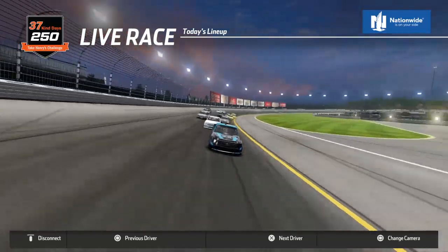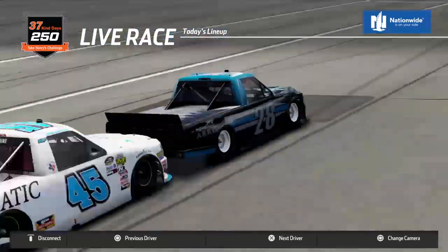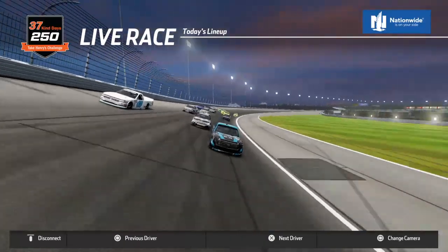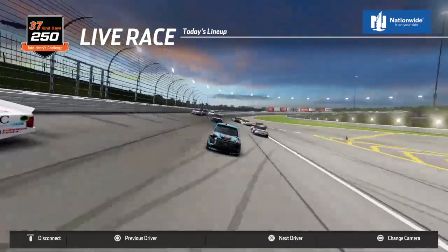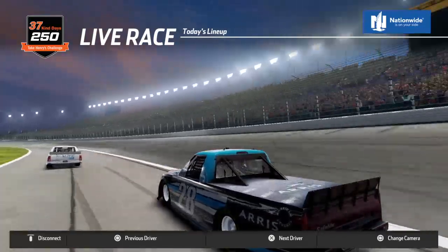PRS in that 45, trying to make it work. He's got some help from the 87 of Razor Sharp. Can they work together to get Bags? Well, Razor Sharp's going to the inside. You can use that. Oh, Razor's a little bit loose. Whoa. Oh, they're wrecking. 18, and they're around. PRS got the lead. Everyone kind of just checked up.